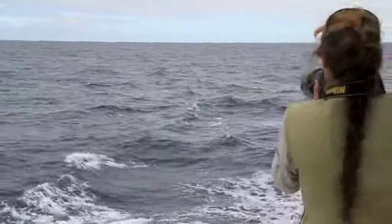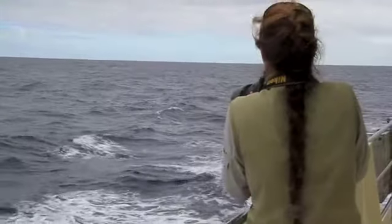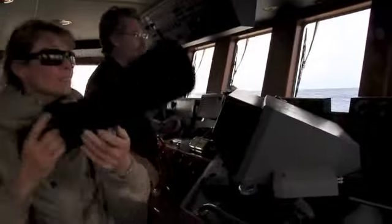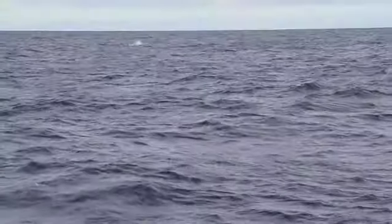Shortly after lunch, the first whale is sighted. That way there's the footprint there, so that's below 6, looks like a sperm whale, so we'll see what it gets.